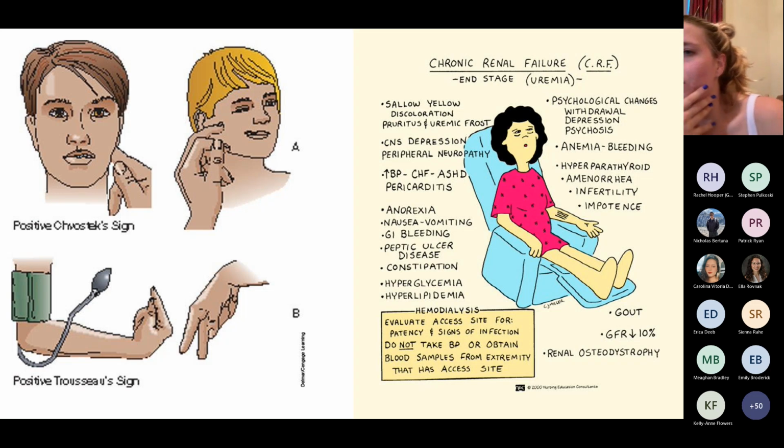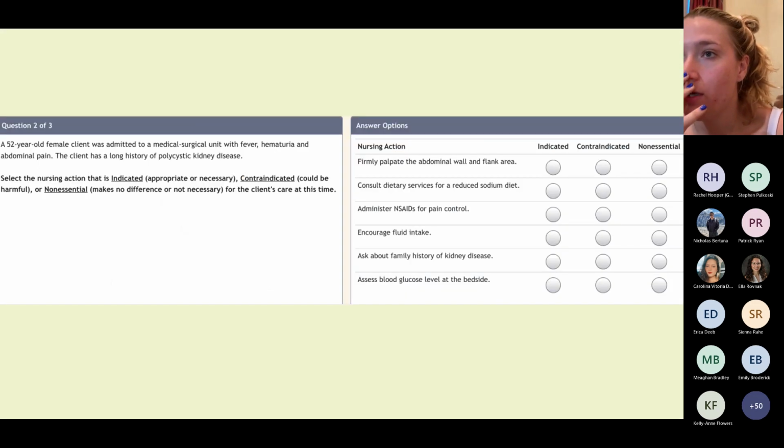Also, some signs and symptoms of an electrolyte imbalance like elevated calcium: we've got our Chvostek sign and our Trousseau sign, so that lets me know that there's some sort of electrolyte imbalance going on. Okay, and then when we get to that CRF or end-stage renal failure, this is when we need that artificial kidney. So what in the world does an artificial kidney look like? Sorry, it's going to be our dialysis. So whether it's peritoneal dialysis or hemodialysis, we're going to need something to do the job of the kidney. Okay.